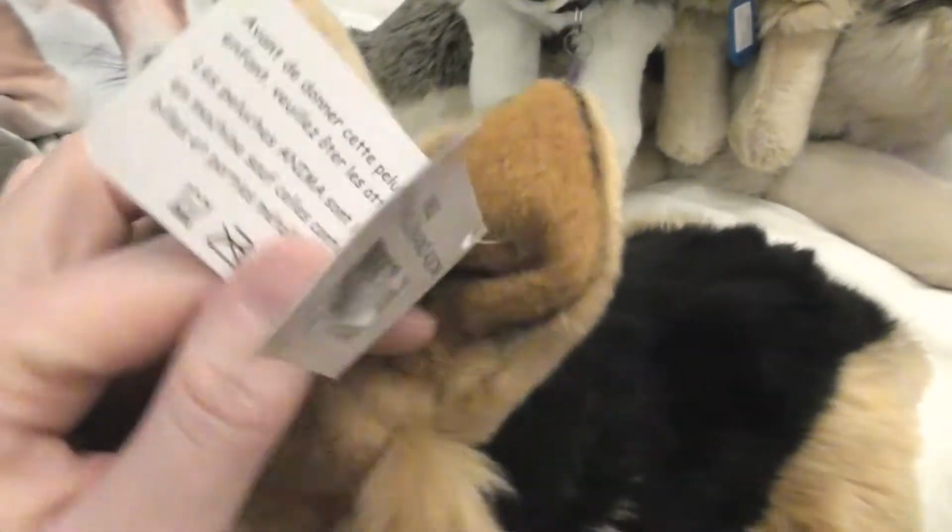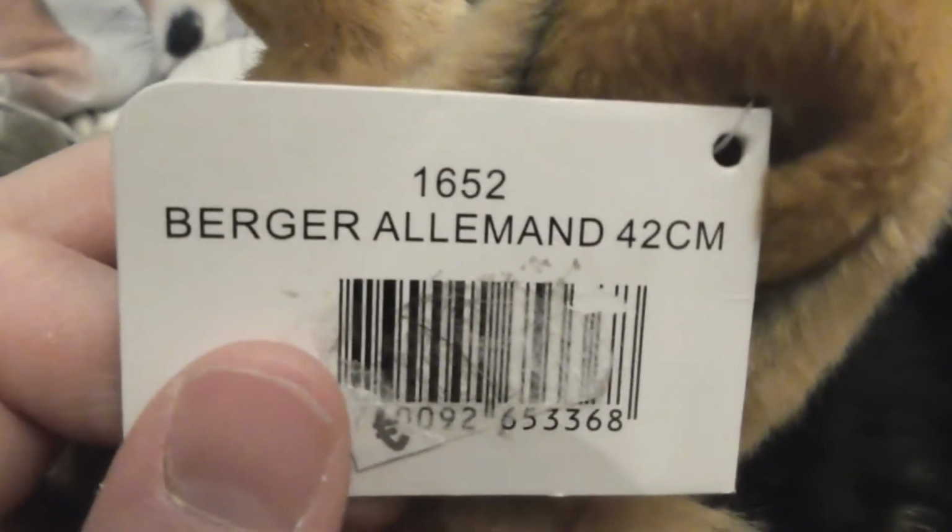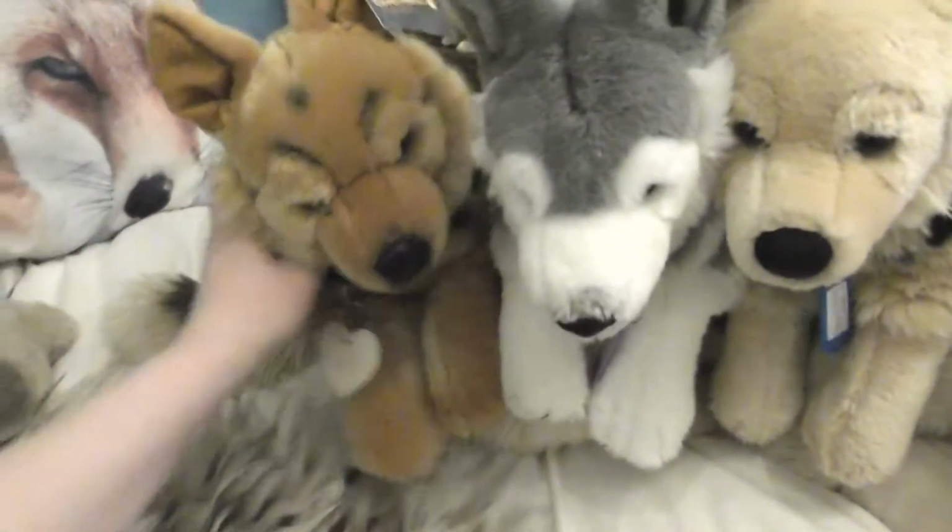He's in a more new condition. He still has his tag. It says German Shepherd on the tag. So yeah, I was really glad I could collect these.